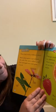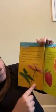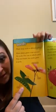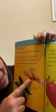Now, seeds are important parts of plants. Plants keep seeds in different places. Many plants grow a case around their seeds. The case is called a pod. Peas and maple tree seeds grow in pods. So here's a pea pod. That's probably very familiar to you. And you may have seen these maybe out at recess. This is called a maple tree pod.